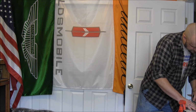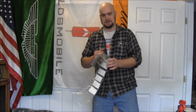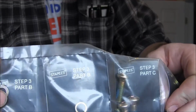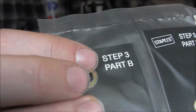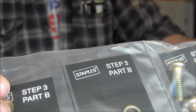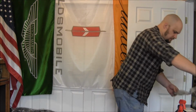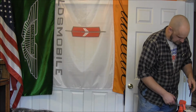Well, they've even got them listed by part. That's kind of cool. I like that. Let me show you these here. These are the three that I need. If you look up in the corners up here, see how it says step 3, part B, part C. Or that's just part C. So A, B, and C. That's kind of cool. Almost make it foolproof. Wish the stuff I do at work was this easy.